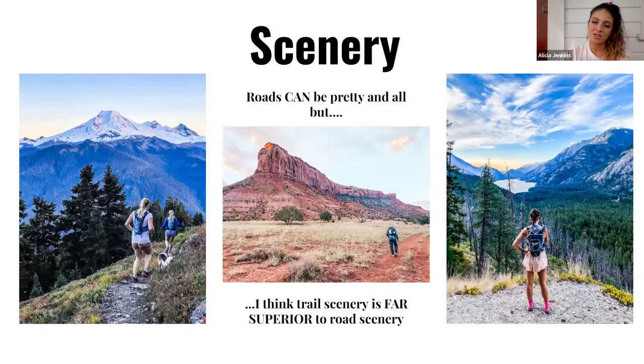All right, the last one, how trail and road running is different: the scenery. I think these pictures just say it all. You can run in the mountains, run in the desert, run by the lakes. These are all pictures I've taken, or my boyfriend's taken, of places that trail running has taken me. So this is why I really switched to trail running. It's beautiful and super rewarding. And even on days where it's cloudy, it's still beautiful up at the top. Still worth it. So yes, these are some of my favorite pictures.